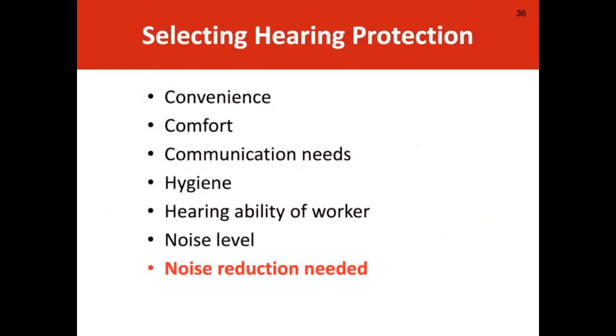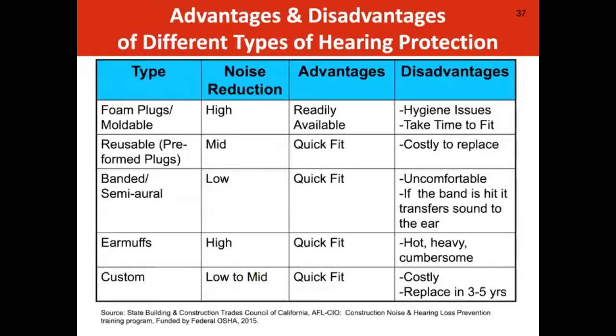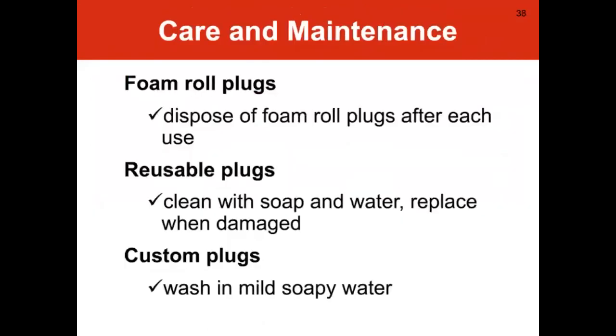There are 7 factors to consider when selecting hearing protection: convenience, comfort, communication needs, hygiene, hearing ability, noise level, and most importantly, the noise reduction needed. Each type of hearing protection has advantages and disadvantages. Foam plugs and earmuffs provide a high level of protection and tend to be readily available, but they need to be used and maintained properly.